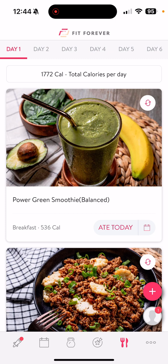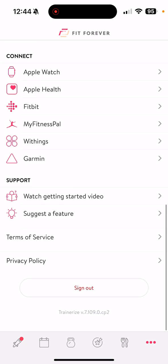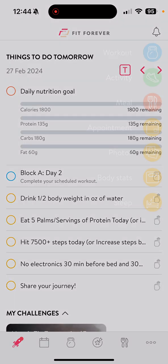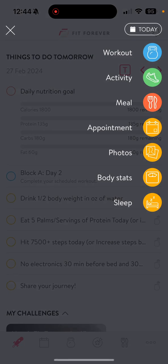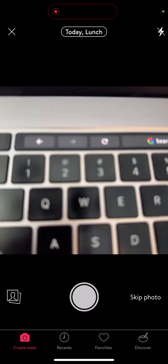So if there isn't anything for you on the fork and knife, don't worry about that. Ignore this piece right here, actually. What you do want to look at is we can go to the 3 dots over here and just see kind of an overview. But if you go back to the rocket, click the plus sign. And if you go to meal, like to access camera, click allow, click OK down here. You don't need to take pictures of your food.